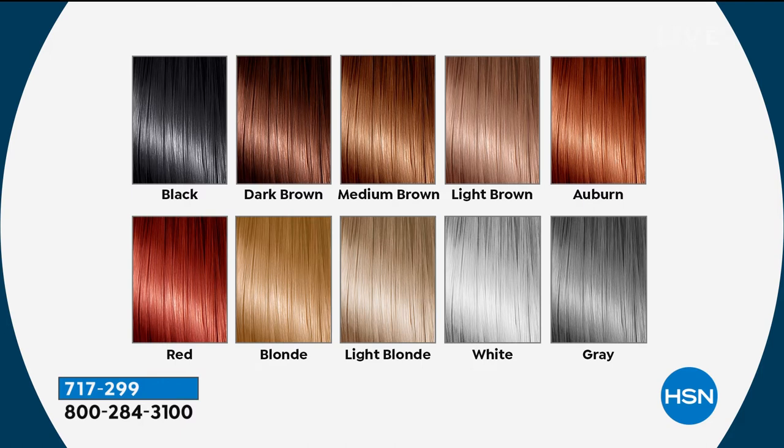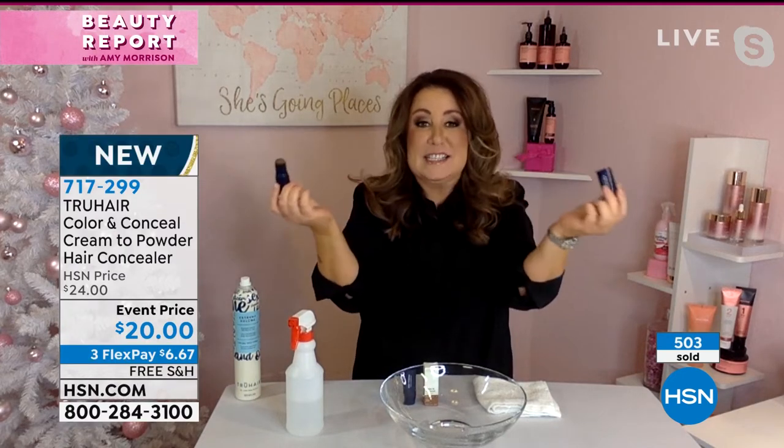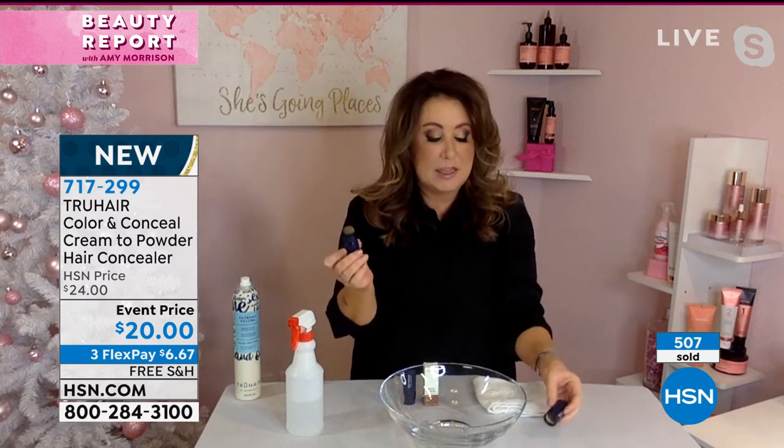So easy to use. But when you get it home, look, check this out. So it's all contained within this really revolutionary applicator. So watch this. It's in my purse. Who cares? Because there's nothing coming out. There's no mess. There's nothing.